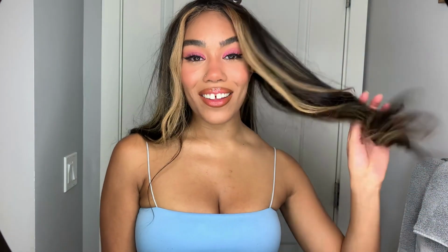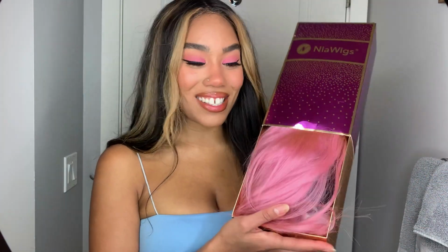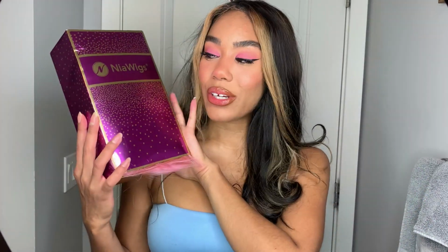Also, you guys, this hair that I'm wearing right now is from Niawigs, and this wig is a skin-based wig, so it has the skin kind of look at the top. I actually didn't even lay the lace down, I just really threw it on because I'm gonna be putting this wig on for you guys. So let's just get right into it. I'm going to show you guys the packaging, show you how beautiful it came, the specs of the wig, and then I'm going to be styling it and trying it on for you guys.